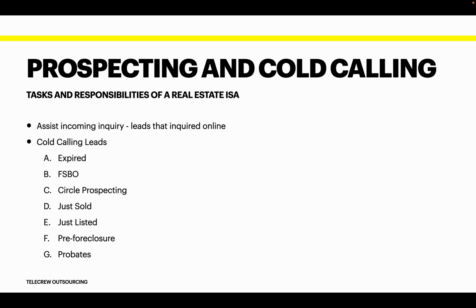Okay. The next one is just listed. So these are people in the same area where a property has recently been listed. It could be again by a realtor or by another realtor, another broker, but bottom line, it's in the same area where a property has recently been listed, and you're going to call each and every homeowner in that area to see if they are interested to consider listing the property as well. Almost the same with just sold, right?